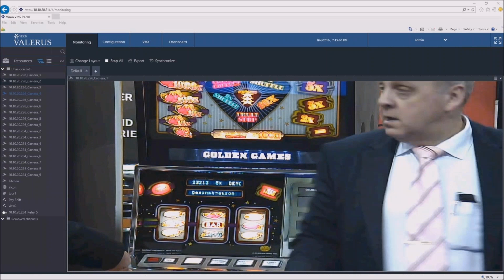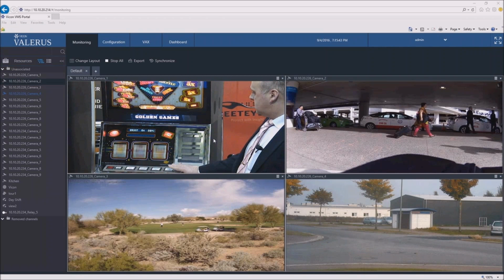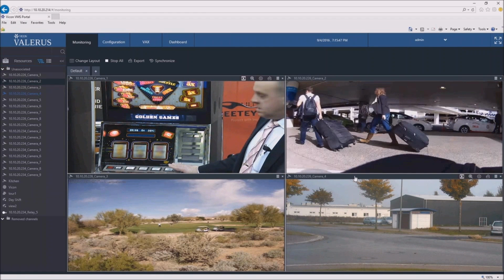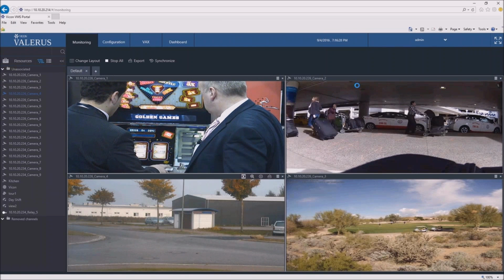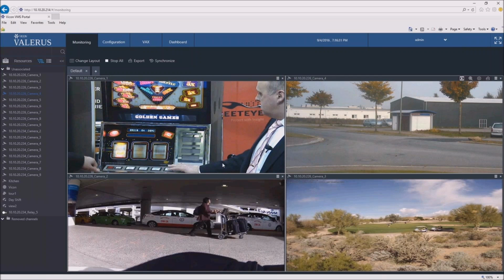Double click will bring us to a full screen, which I'm going to do again in a minute to show some other controls. We do allow full flexibility in moving around cameras. So I can grab a camera, move it to the left, and you'll see that it's going to swap places with the other camera. I'll do it again up here on the top right. And this allows the user really to control what he's seeing.